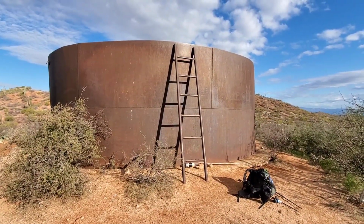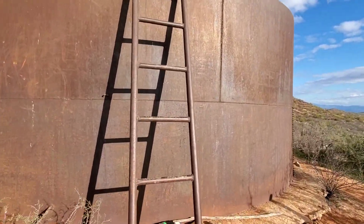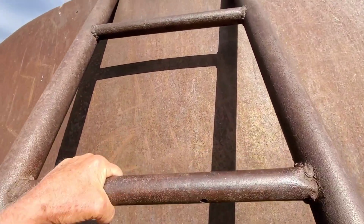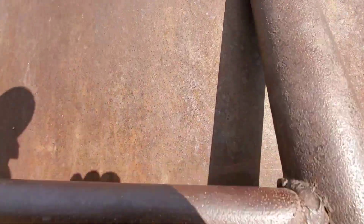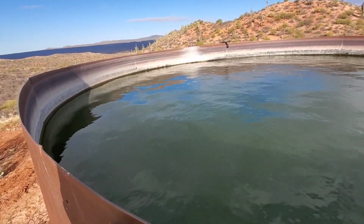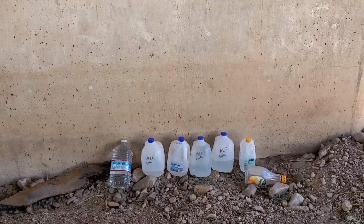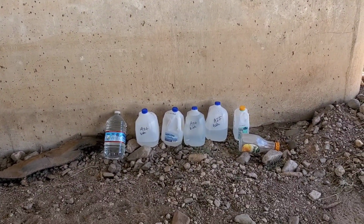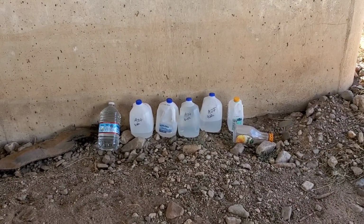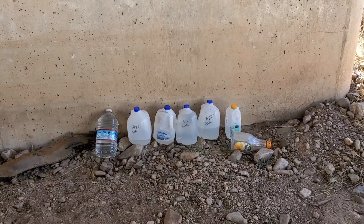Well, let's hope there's some water in this baby. It's another 10 miles to the next water, so I need some. Booyah! This is one of the better water sources you'll find on the Arizona Trail. Usually at trailheads or under road crossing bridges. Thank you, trail angels, Arizona Trail volunteers.